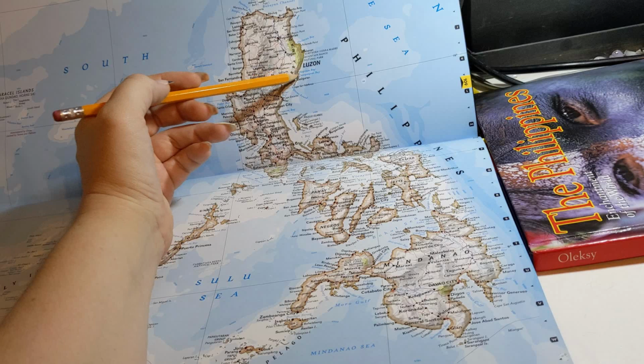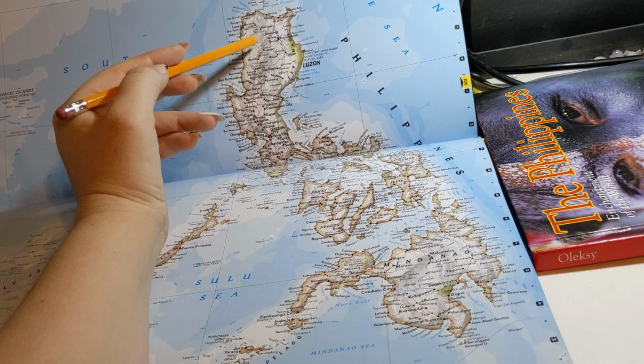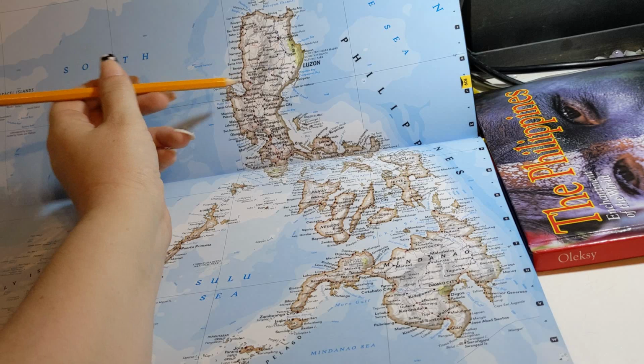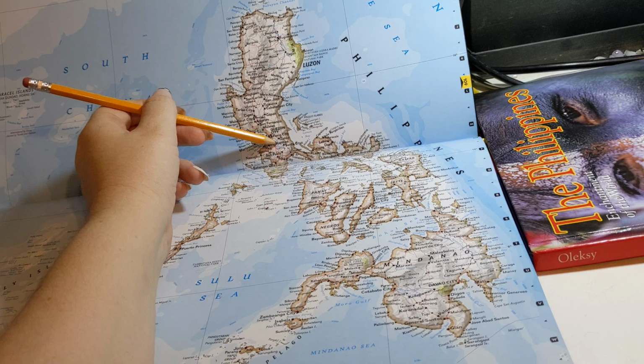Which means right in the middle here is a nice big valley where you can find the longest river in the Philippines that flows out through here. It is the Cagayan River. There's also the largest lake in the Philippines on this island right here. It is Laguna de Bay.